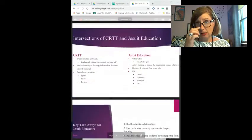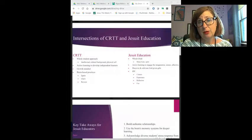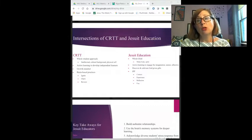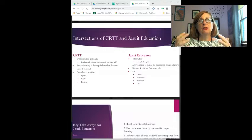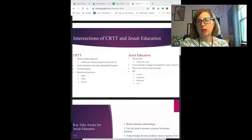So as Jesuit educators, there's quite a bit of intersection that I see between this idea of culturally responsive teaching and Jesuit education. Both are whole child approaches; they don't isolate school as happening in a bubble. It is all of who we are and what we are and all of that is around us. Active learning is particularly important in both areas, that students are doing things, they're building, they're creating, and they're really engaged wrestling with the material. And it is not just teacher directed, it's actually an interaction, which fits very well into our Jesuit charism.